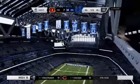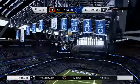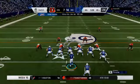Keep the ball for a while. Give those guys a break so they can catch their breath. After the pickup of 5, here's 2nd and 5.